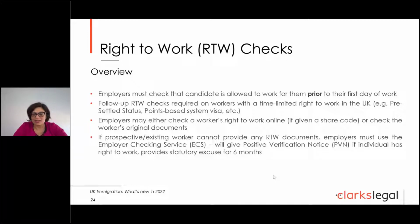Some categories of workers, such as those that are British citizens but not those, say, in dependent territory countries, or if they've got refugee status, or settled status, or indefinite leave to remain, you just have to do the check once, and that's good for the lifetime of the employment.